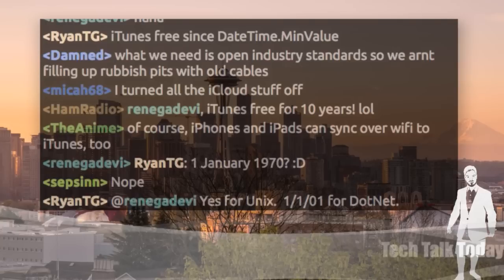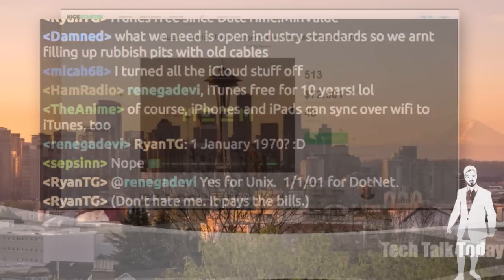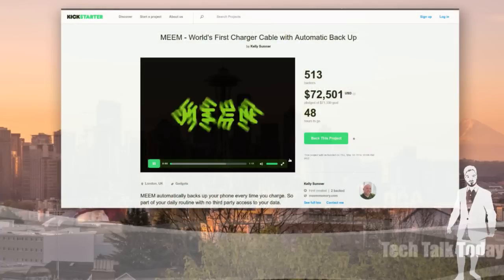I'm trying to see if I could find the name of it. Yeah, here it is. I found it. It's a MEEM, the world's first charger cable with automatic backup. So this is a little different. This is a sort of a different take on the whole idea, I guess. Oh, and they're funded too, with 48 hours left to go.